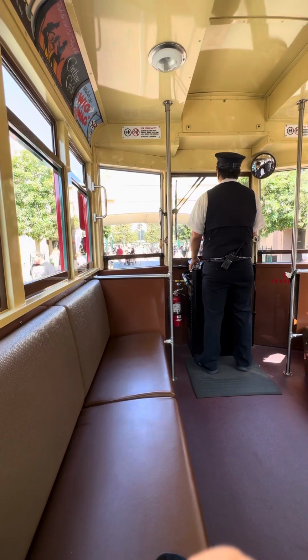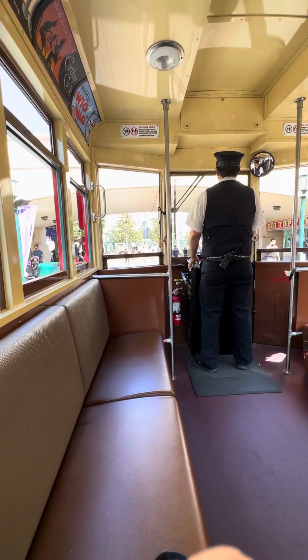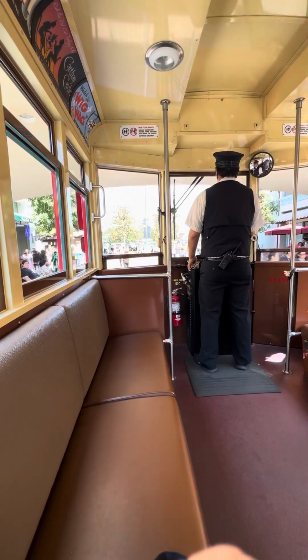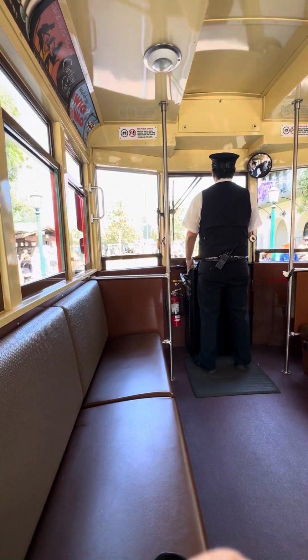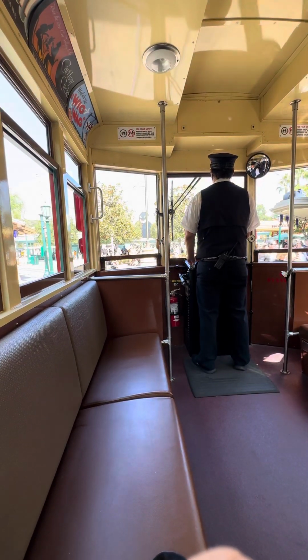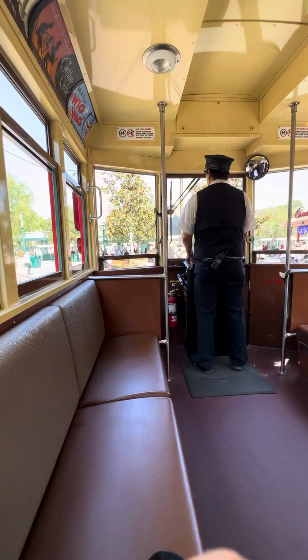Now $40 back then, adjusted for inflation, would equate to about $736.36 today. Crazy. Now we're going to go ahead and park this trolley over the front where we will charge the trolley. This trolley runs on batteries, of course. We're going to be charging for about 5 to 7 minutes.